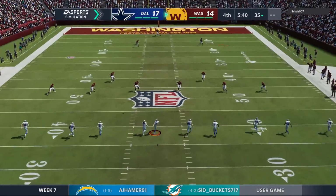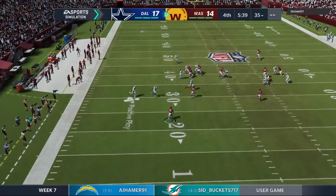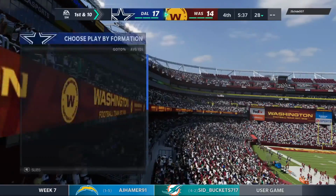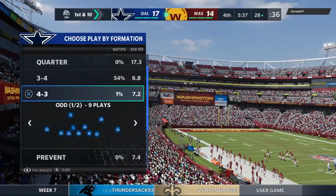He'll kick it away. Here's Robinson. And they will wrangle it down a couple yards shy of the 30. Over 1st and 10 at their own 28-yard line.